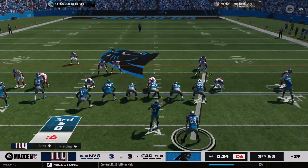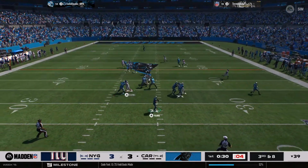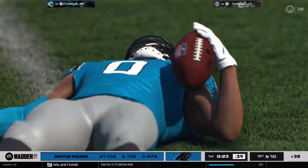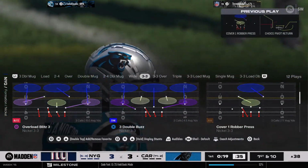Fury. Yellow 6. Mega. Hut. To throw, Young. They'll get this complete to Sanders, the tight end. And they're going to have another first down as the tackle's made at the Giants' 38-yard line.